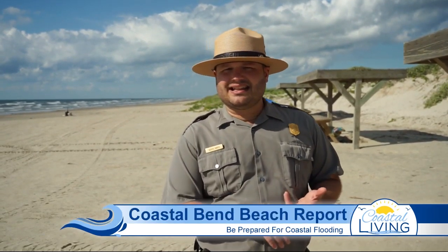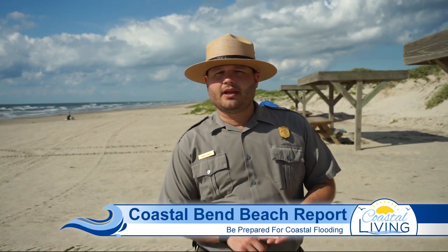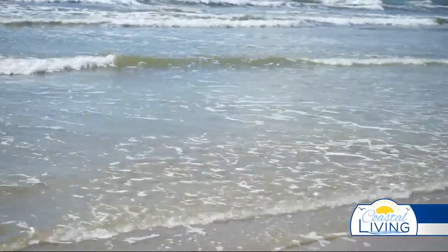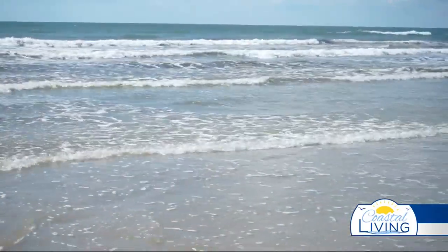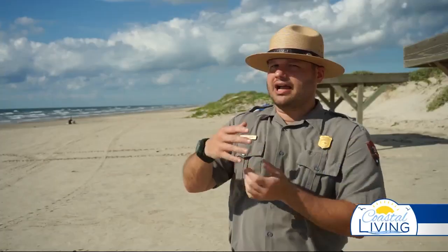The second is low pressure systems out in the Gulf, like we had this past weekend with Cristobal. When you get low pressures out in the Gulf, that low pressure is going to allow water to rise up because there's nothing pushing down on it as hard. Normally high pressure systems sit out in the Gulf. So during a low pressure system, the water will rise and inundate these beaches.